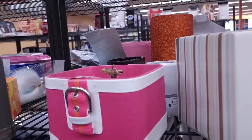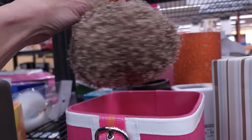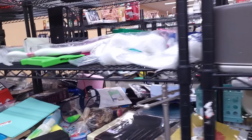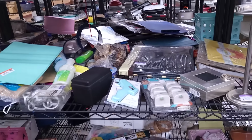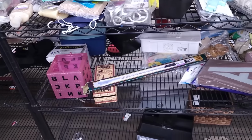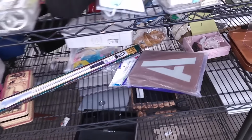Okay, what's hiding in here? Oh, it's a little fuzzy pumpkin. All right, we don't need a little fuzzy pumpkin. Okay. Oh, look at those great big stencil letters. Man, these things are cool.